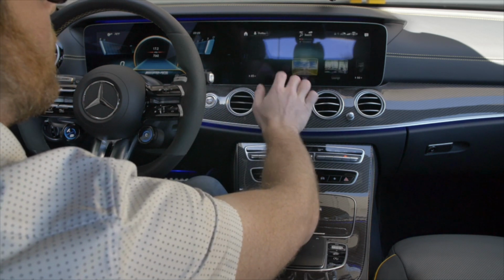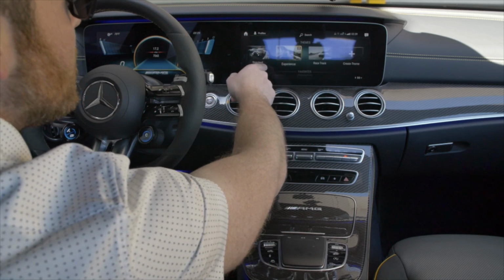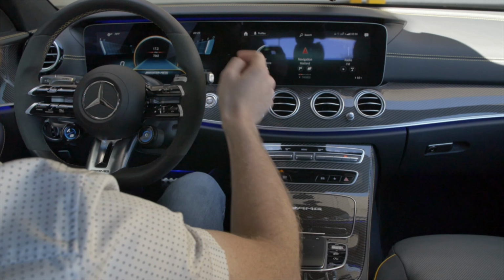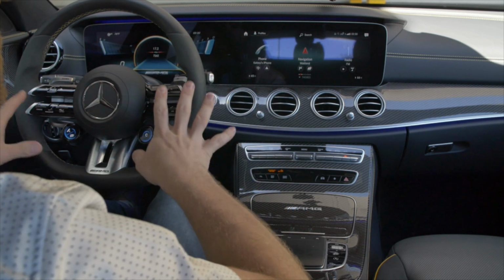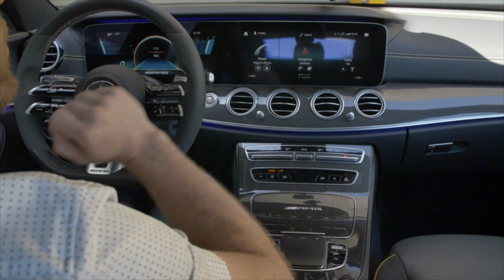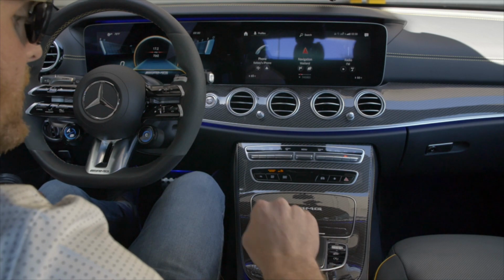You can set up different themes down here, so trip, lounge, standard, experience, and you can customize those however you want them. So if you like your gauges set up a different way and your drive modes and everything, you can pretty much configure the entire car and then set it to one of those themes, which is quite cool. You also have the touchpad down here.